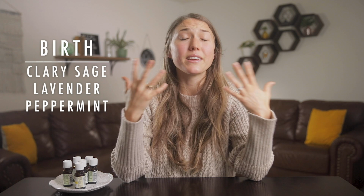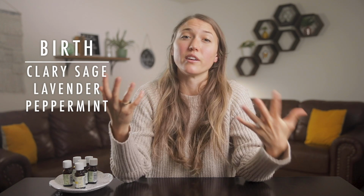Now for birth, my top 3 essential oils are clary sage, lavender, and peppermint. And I know that I already talked about lavender and peppermint, but it just shows how versatile and how amazing lavender and peppermint are and can basically work in every part of your life. But clary sage is a new one, and I love using it for labor because it can really help with the effectiveness of your contractions while also making them more manageable.